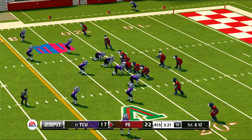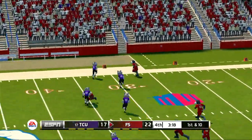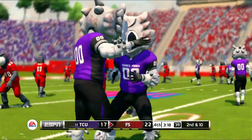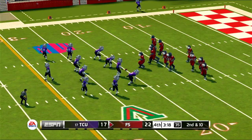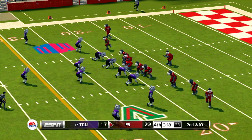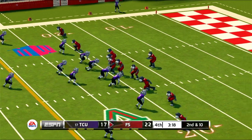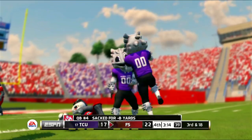You know, this is a real crucial time in the game. It could still go either way. And he just gets rid of it. From their own 20-yard line, it's second down. So, an empty backfield with five wide receivers. And he is drilled at the 12.